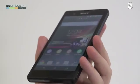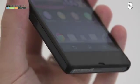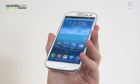The Sony Xperia Z feels more premium, has a superior camera, and is waterproof. It also wins out as a multimedia device, but the S3 offers more flexibility and a greater all-round balance of performance, power, longevity, and customization.